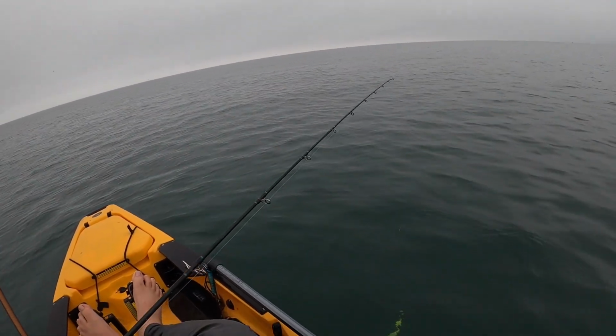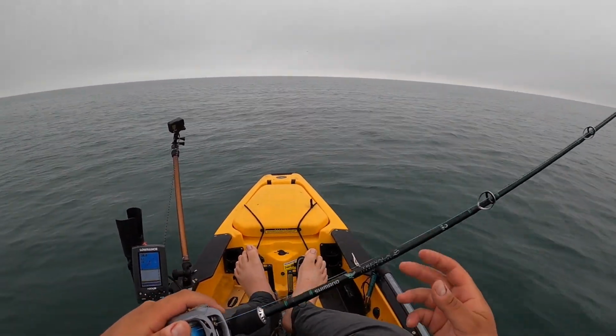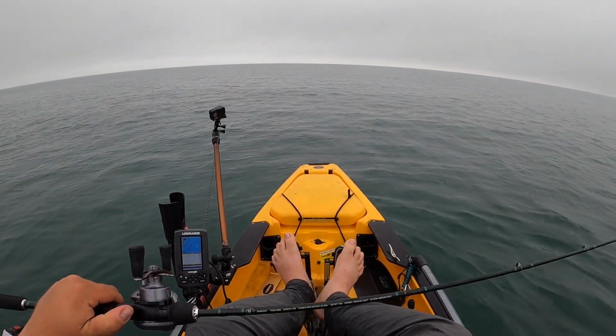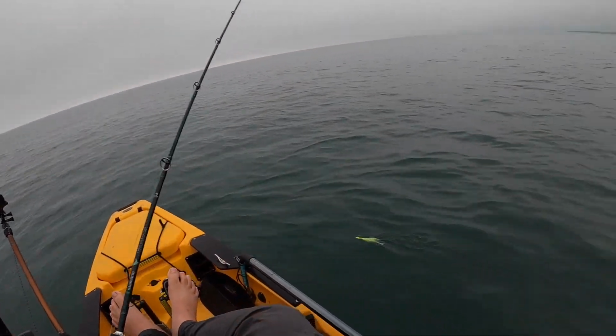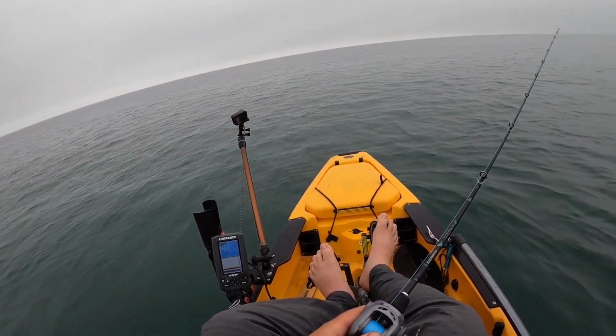Alright, so we are using a different setup. Haven't used this setup in quite a while. I actually forgot. It's a Shimano Travala, length 6'3", medium light power and medium fast action. Sorry, I had to read that. It's been a while since I've used this.